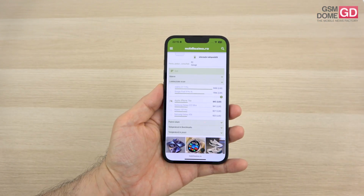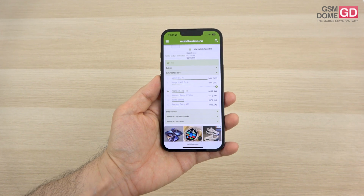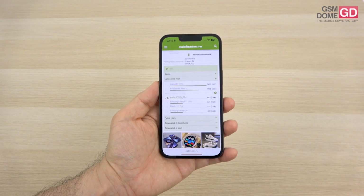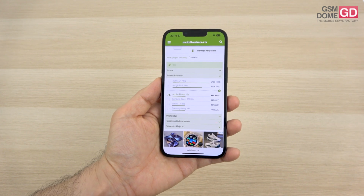We measured the brightness and achieved 845 lux, which is just okay. It beats Samsung Galaxy A36, OnePlus Nord 4 and 3. It's below Samsung Galaxy A56, Motorola Edge 50 Pro, and Galaxy S24 Fan Edition.